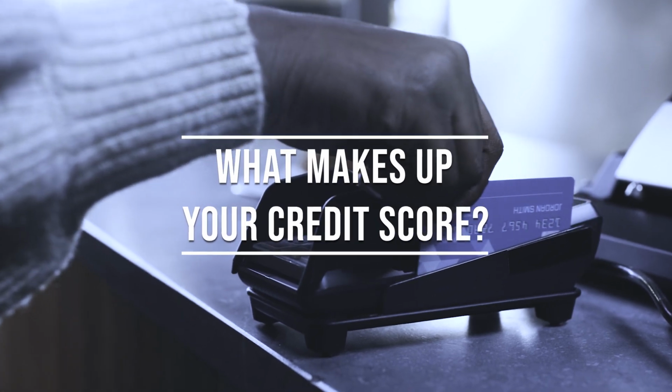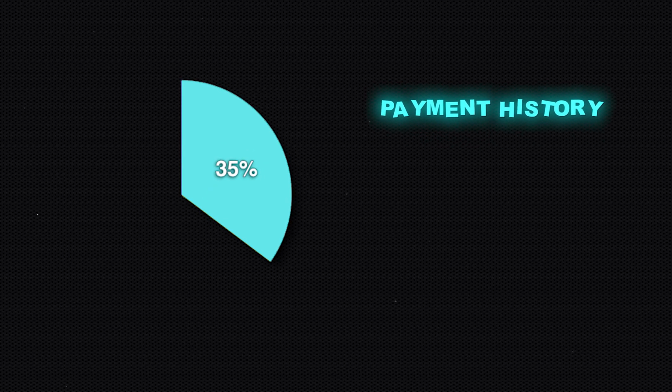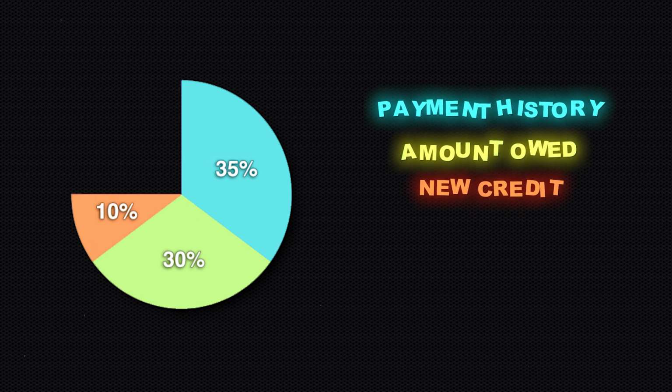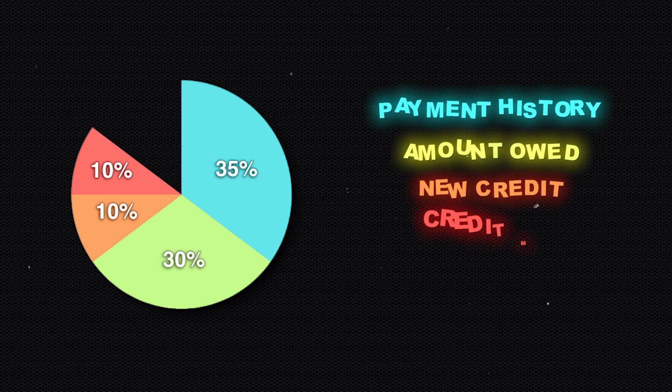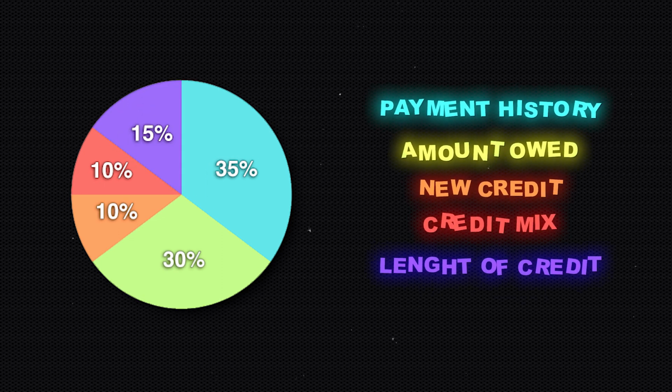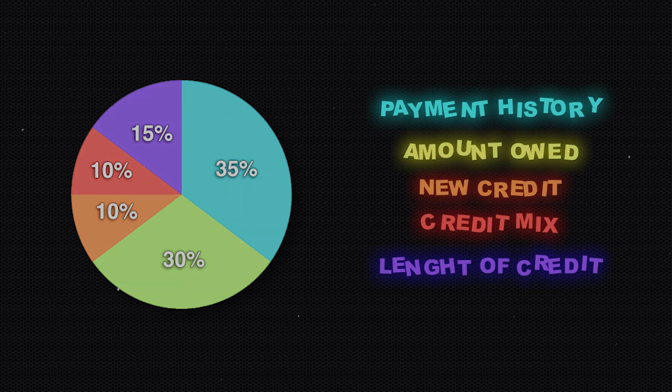Next, what makes up your credit score? How your FICO score is calculated can be broken down into 5 different categories. While some have bigger impact than others, they're all important in determining your score. This includes payment history, which is your on-time payments, and that makes up 35% of your score. Amount owed is 30%, which is the amount of credit you're using out of your total available credit. New credit is how much of your credit portfolio is considered new. Credit mix is the variety of credit that you have. And last is your length of credit. So now that you've gotten a brief idea of the pieces that make up your credit score, let's jump into the details of each to see what that really means.